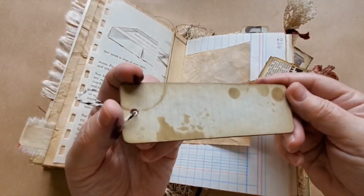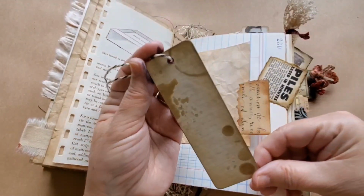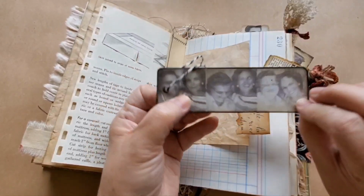I left the back blank. I just used some lined paper and I did a little stenciling of some faux mucky mess.